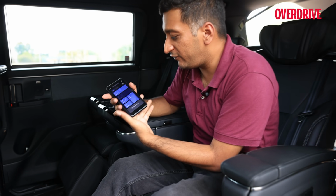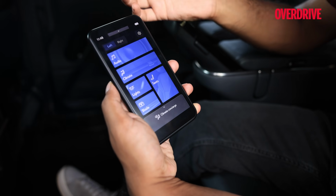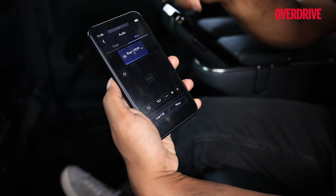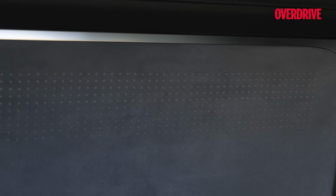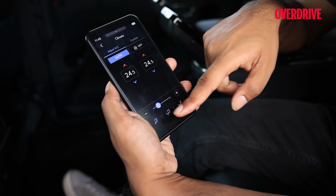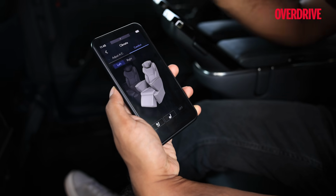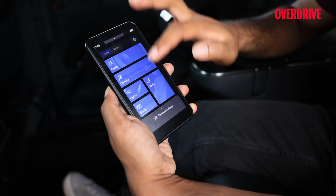It looks like a smartphone and it functions as such. So now this screen controls pretty much everything. Your audio functions, you can choose your outputs, you can choose between the front and rear speakers from the Mark Levinson audio system. You can choose your climate controls here, your fan speed, the flow, as well as the seat heating and cooling. Of course, there's a rear climate concierge function as well.